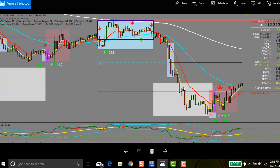1, 2, 3 clear pushes down. You could see some vector acceleration right here. Actually your 3 pushes down are in here. You could see some pretty good vector acceleration down here to this bottom right here. And then this tells me that a reversal is coming.